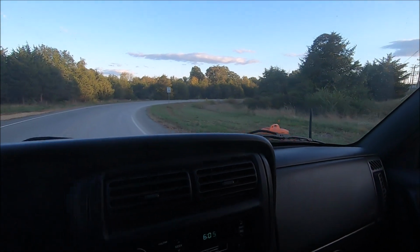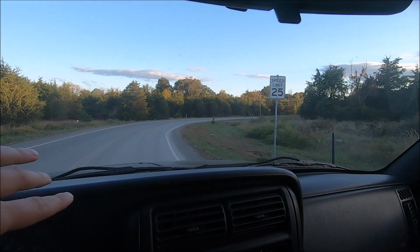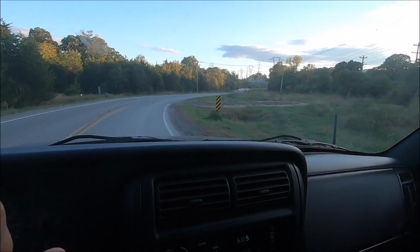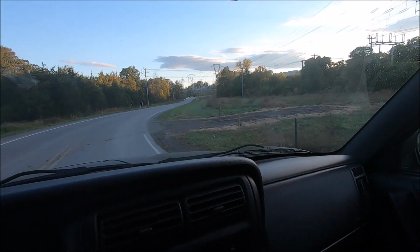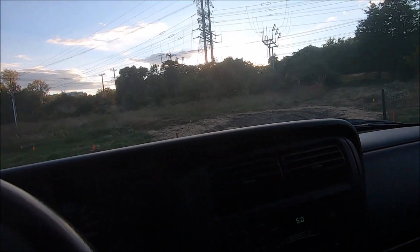So let's see where this leads to. If I go farther down on this road, it'll just take us back to where we just were. But I did see this little road coming up here on the right side. So might as well just see what's up here.